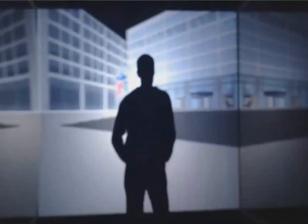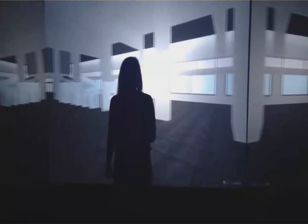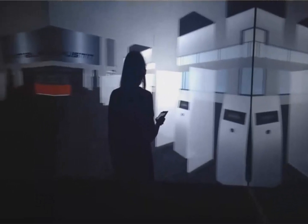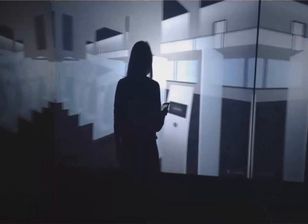In this screen, we see the user again, using the Kinect and the Powerwall, trying to go inside this building and navigate to the elevator. It was the first task. And here we see the user inside the building trying to register to an electronic receptionist by holding the smartphone in order to interact.